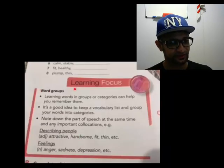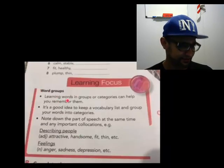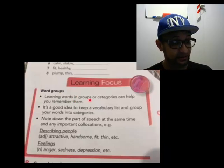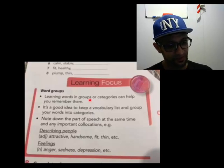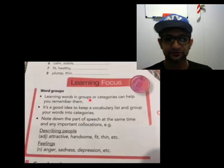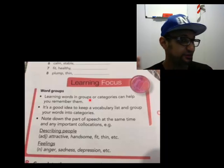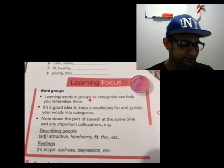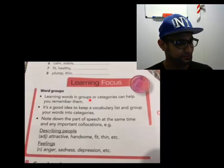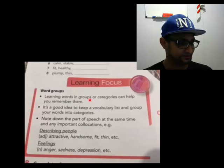So the word groups, learning focus, it is like this. Learning words in groups, like we did before, or categories, can help you remember them. If you remember a group of words, it is easy for you to remember a lot of words from that group. If you don't remember everything, you're going to remember just some of them. And this is going to help you remember the others step by step, okay?